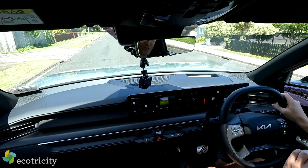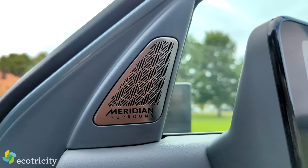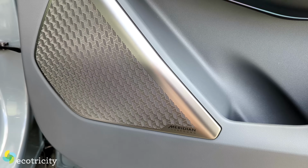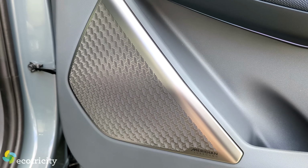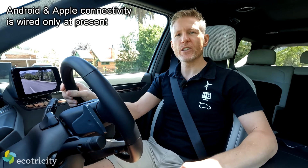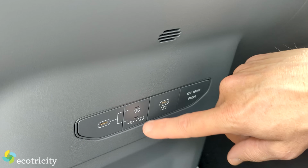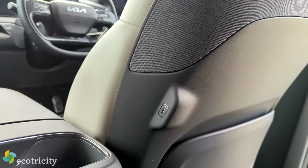This is going to be my favorite segment of the video because this car is dripping with gadgets. Starting with the sound system. This top spec one has the 14-speaker Meridian sound system, which is clearer than a drill instructor's instructions. Of course, this car also has connectivity. You've got USB ports here in the front. You can switch the USB ports on the front by pushing the button, changes it from USB data to USB fast charging. I've got USB ports in the back on both sides.